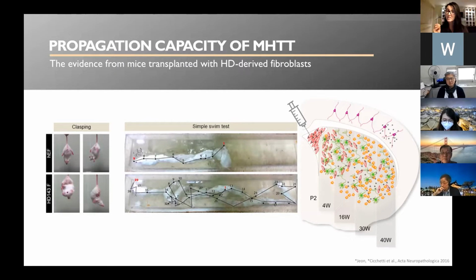So I want to tell you this is very important because all these years we've thought that Huntington was strictly caused by the mutation and you needed the mutation to develop the disease. But what this is showing is that by being exposed to cells that carry the mutation alone, you can develop a full-blown phenotype that relates to Huntington's disease.